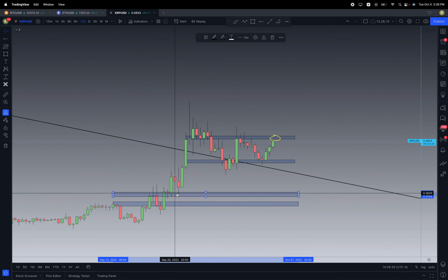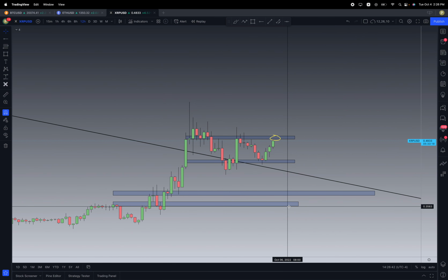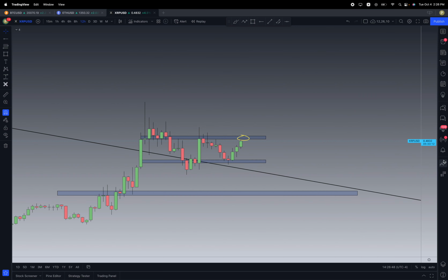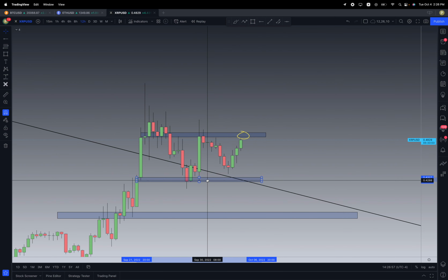We did retest this area. And even then we didn't get that proper retest, right? We broke through, we tapped it once, we didn't really tap it again. So we'll see where the market takes us within the next couple of days. We'll get our answer. But for me, we're still just range bound. If you think about it right here.